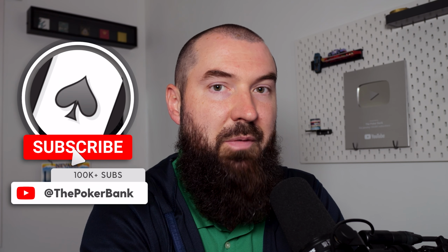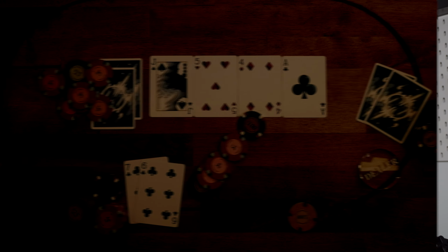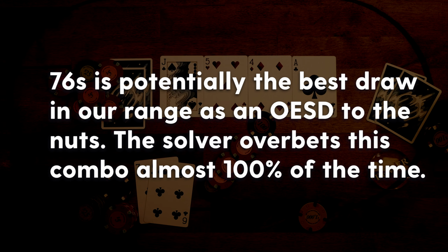And of course, like any aggressive action the solver makes, there's going to be value hands and also a mixture of either bluffs and or semi-bluffs. And in this situation, our 7-6 suited is potentially the best draw in our range, being an open-ended straight draw to the nuts. The solver is actually going to overbet this combo close to 100% frequency, which is actually pretty impressive.